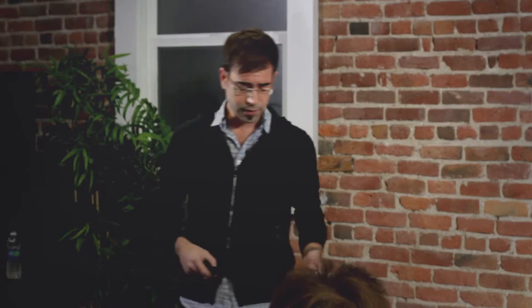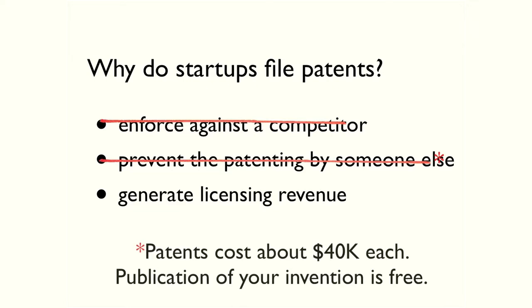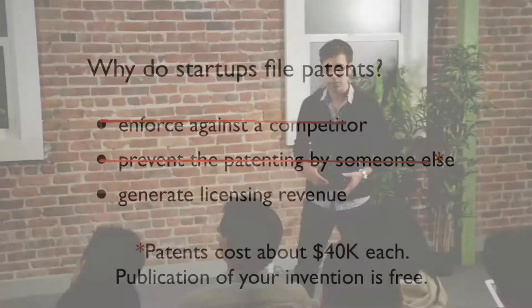To prevent the patenting by someone else, this isn't actually the easiest way or the cheapest way to do this. To prevent someone from patenting something, you could simply just publish it and make sure that the patent office knows about it. This could be as simple as writing a white paper and publishing it in certain journals that the patent office definitely reads, and make sure that they could actually search this and index it and make sure that it comes up in their particular searches of your competitor patent applications.